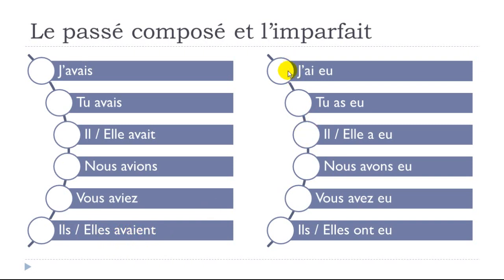And now for the passé composé form. If you remember clearly, we used the verb avoir at the present form, then we put this participe passé form, so it will be the same all the time. That's the reason why we see it here, okay? And this is pronounced, so it's an exception, because normally you should pronounce it differently. It is pronounced "U", okay? That's the way you should pronounce it. So, j'ai eu, tu as eu, il a eu, elle a eu, nous avons eu, vous avez eu, ils ont eu, elles ont eu.